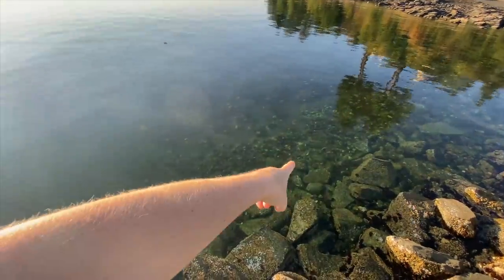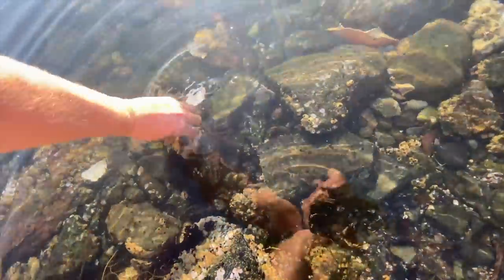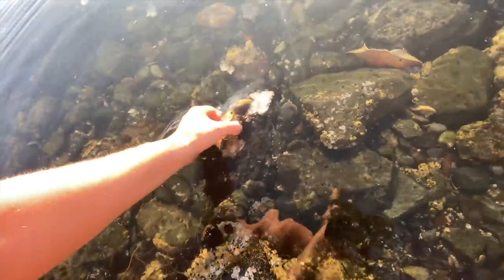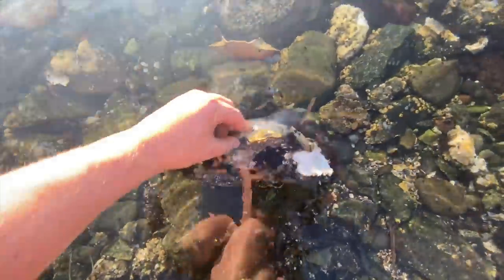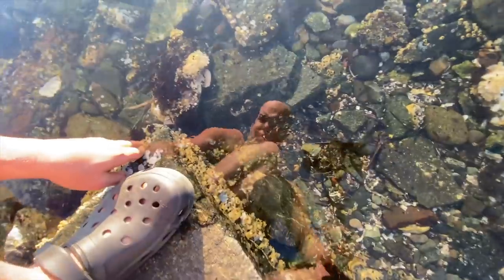There's like oysters growing right here too. I gotta look into that. Those little white things down there, those are oysters. There's an oyster right there. Definitely gotta look into that.